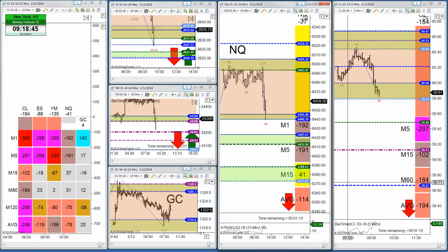Paul is asking, what is the reason the notation is as wide as it is? It's all across the indices, Paul, because the volatility of the market is too big.